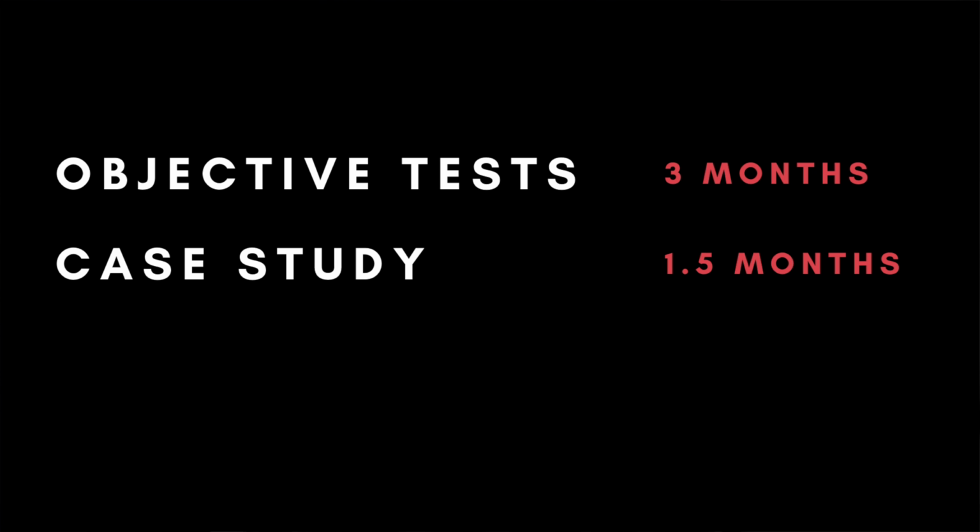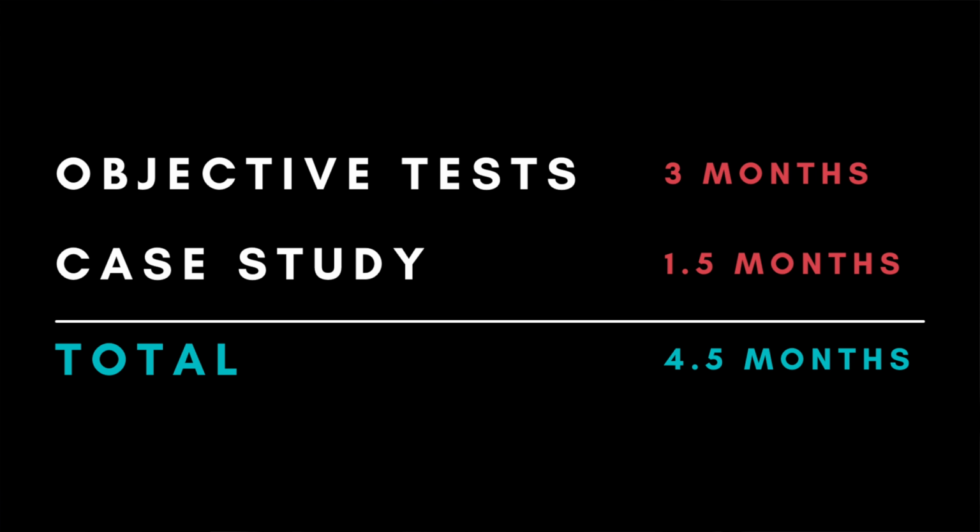Now, if you total up those 3 1-month objective tests and the 6-week case study, then that equals a total of 4.5 months to pass a full level of the CIMA syllabus. Now, a disclaimer here, I'm not saying you go out and sit your exams as quickly as possible and do each objective test in a month. Because if you do that and you're starting at the operational level, working all the way through, you're going to suffer severe burnout. But for a short-term sprint, for the strategic level, being so close to the finish, it was something that I was willing to put myself through.